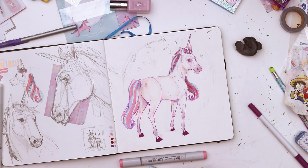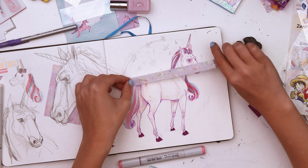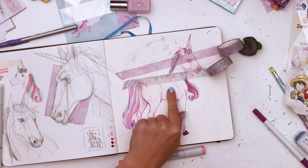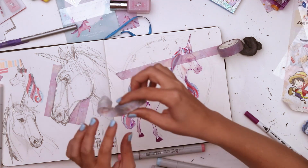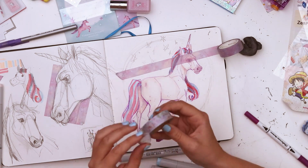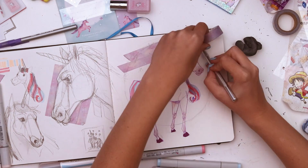Mane? No. What I want to do is add the washi tape back here. Do I want to use the unicorn washi tape? Or do I want to alternate? This is a bit bluer and that's a bit pinker. I think I want to be able to make the stars white. I'll just go with the one without the unicorns. So we'll just have to add these guys in.